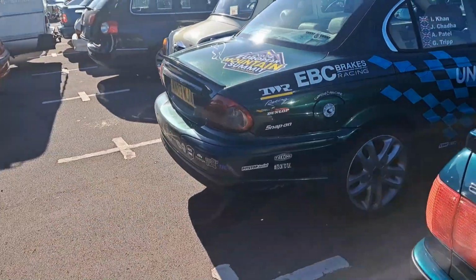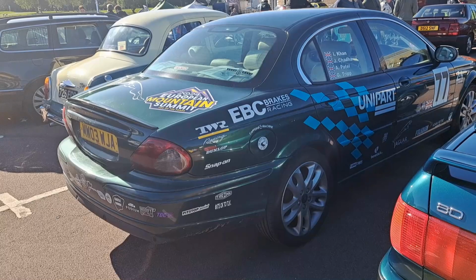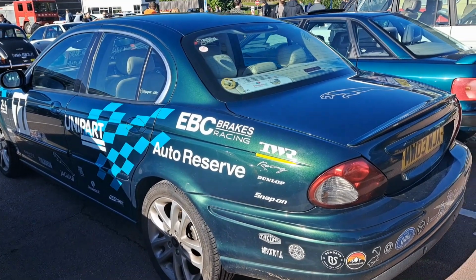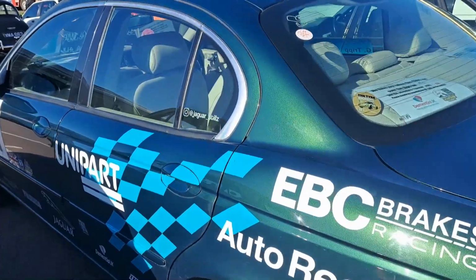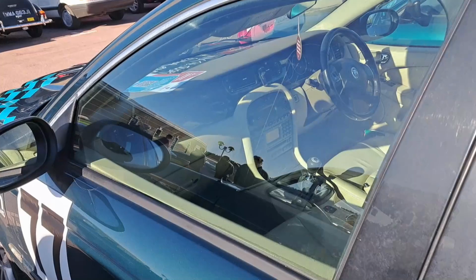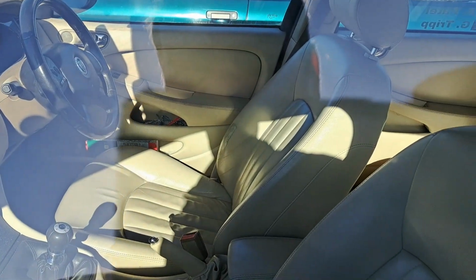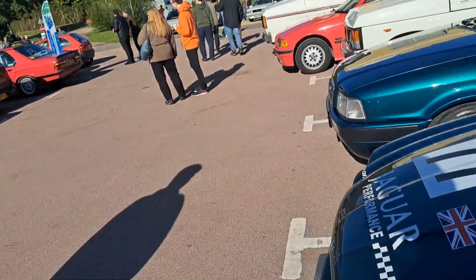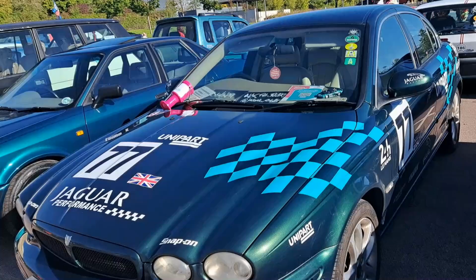Right, let's just have a little look at this X-Type and see if we can talk about that. Fabulous. This is a petrol one. Excellent. 2003. Hello to @Jaguar Stills on Instagram. And we have a beige leather interior with wood. Excellent, and the sills look all right, I think. Apparently this one's been to the Alps. Very good.